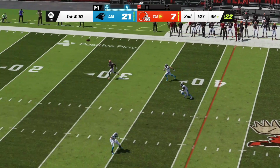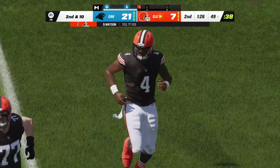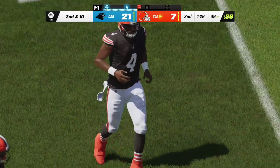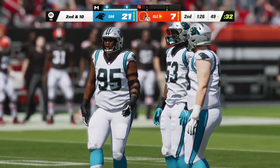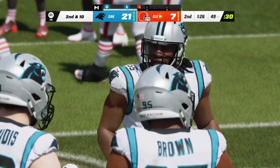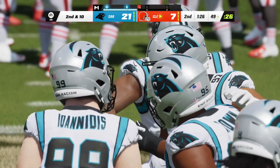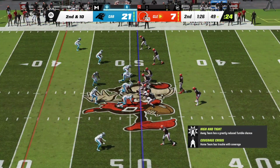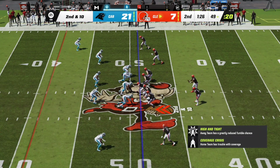Flush to his right. Now he'll let it go deep left side. And incomplete on the deep ball. As a former defender, I can feel their sigh of relief after that one, because when he breaks out of the pocket and you face a mobile quarterback, he causes all kind of problems in your secondary. They were able to force that incompletion. So now 2nd and 10 after the incompletion on first down.